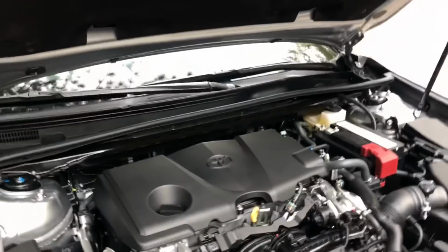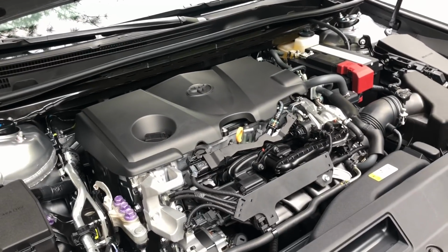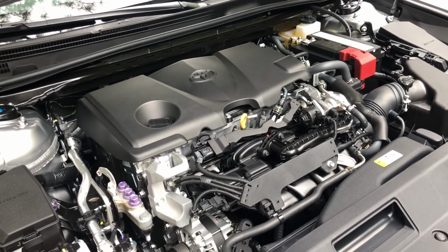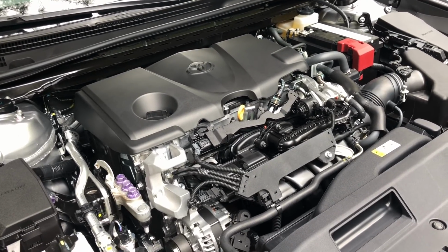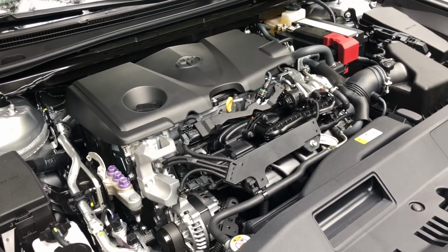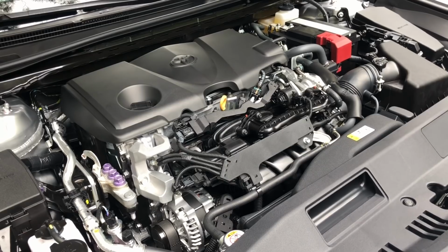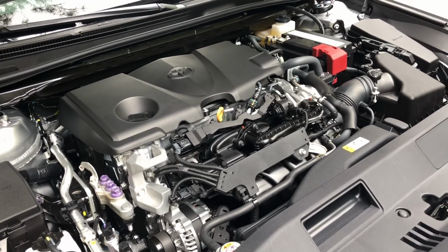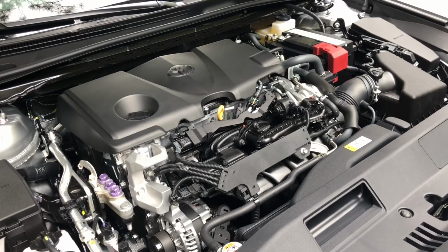Now, speaking of engine, we have a 2.5 liter 4-cylinder engine. It's dual overhead cam, 16 valve. It's a Direct 4S dual injection, dual variable valve timing with intelligence. It has 206 horsepower and 186 foot-pounds of torque. The transmission, that's a Direct Shift 8-speed transmission with sequential shift mode.